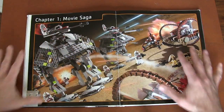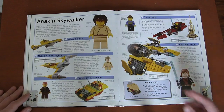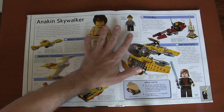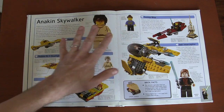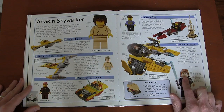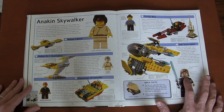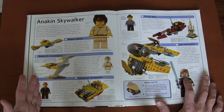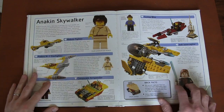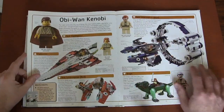So we have a nice little diorama of sets from the Clone Wars. And we open up and we see these older figures like Anakin and Padme and these yellow minifigure skin tones. And yes, this book does get the regular skin tones in here, as you can see with Anakin over here, but you can just tell the detail is improved. This is 10 years from the Star Wars theme opening, and now we're over 10 years past that, and you just see that better printing technology going on.